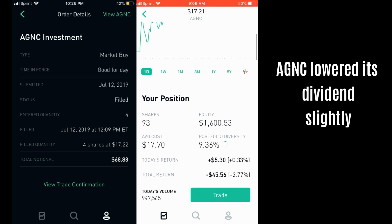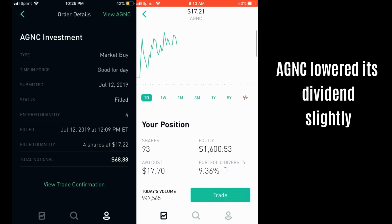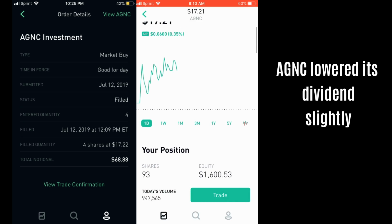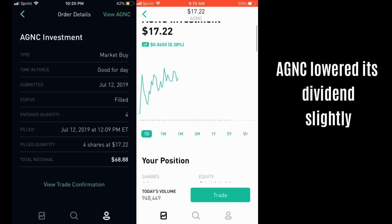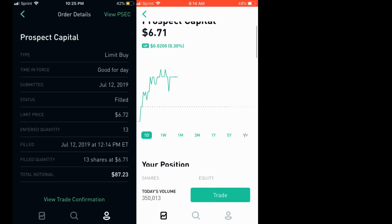The company is doing fair. The company didn't have a very good earnings call last quarter and blamed the poor performance on interest rate hikes. The company also lowered its dividend, but only slightly, and not enough for us to sell AGNC. For the time being, we are sticking with Agency, but we'll be watching to make sure it doesn't lower its dividend again.